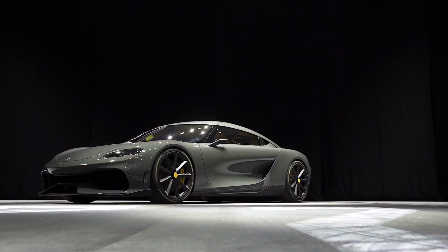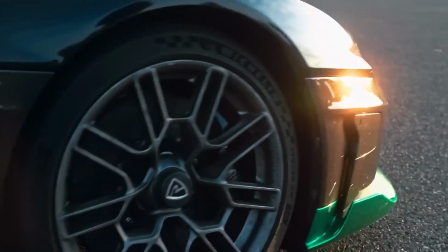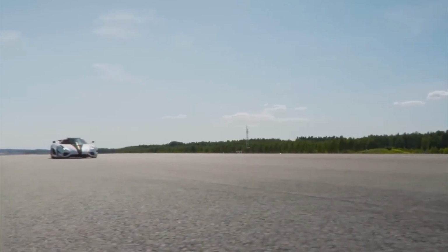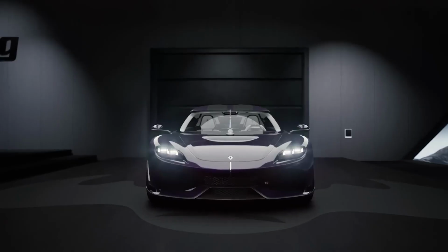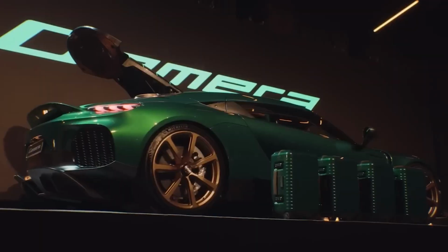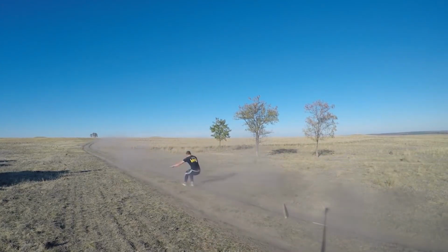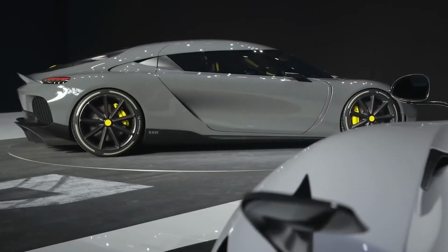If there's one thing we can all agree on, it's the fact that Koenigsegg has found a way to outdo themselves constantly, and the Koenigsegg Gemera is proof of this fact. In this video, we'll be reviewing the insane Koenigsegg Gemera production car. If you thought the word insane was reserved for roller coasters and daredevil stunts, wait until you hear what this four-wheeled beast has in store.